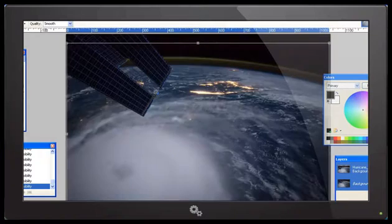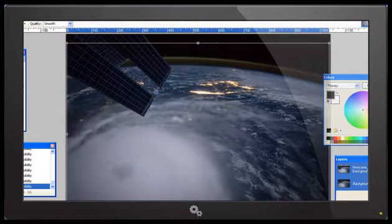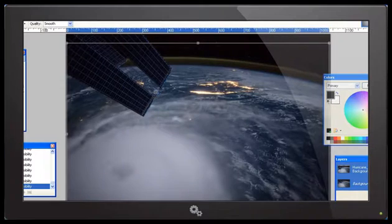So if I switch backwards and forwards, you can see quite clearly that they are in fact two different images. Compare the position of the solar array to the edge of the planet. Compare the clouds. Now you have to remember that the International Space Station is traveling around the world at 17,500 miles an hour, or 28,000 kilometers an hour. It's traveling around the world once approximately every 90 minutes.